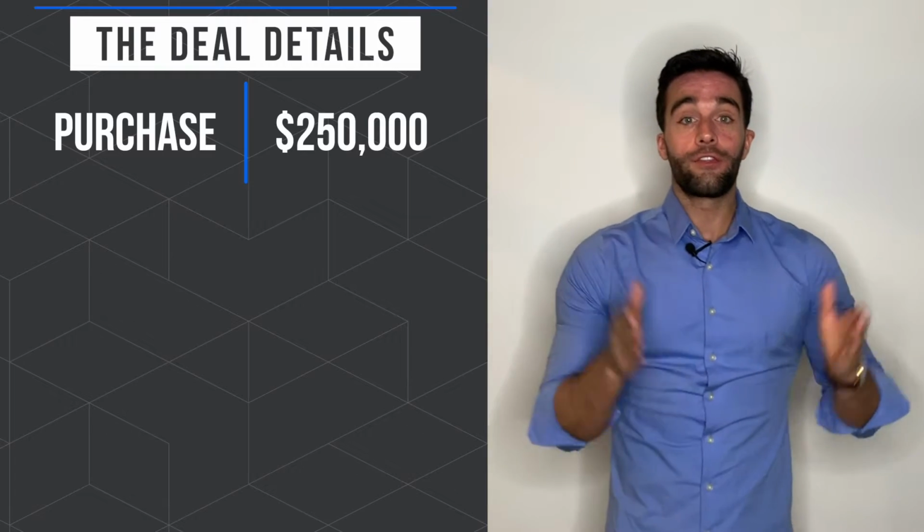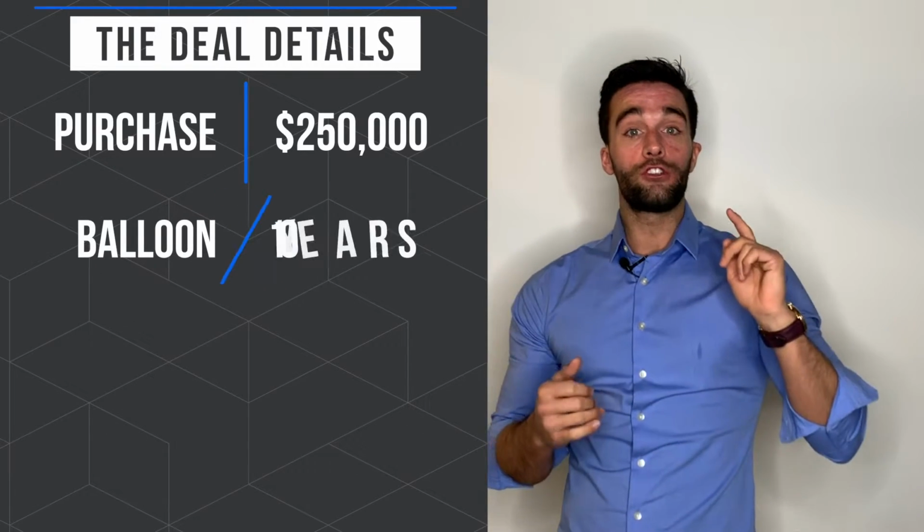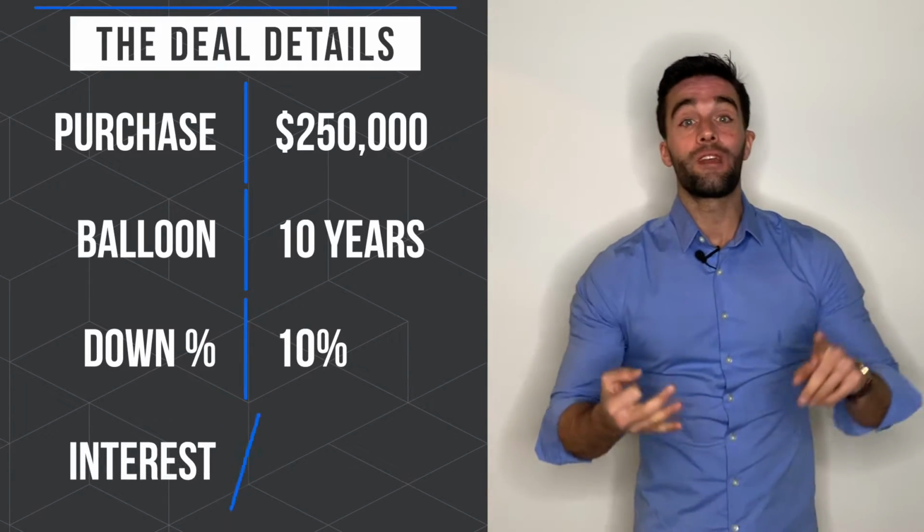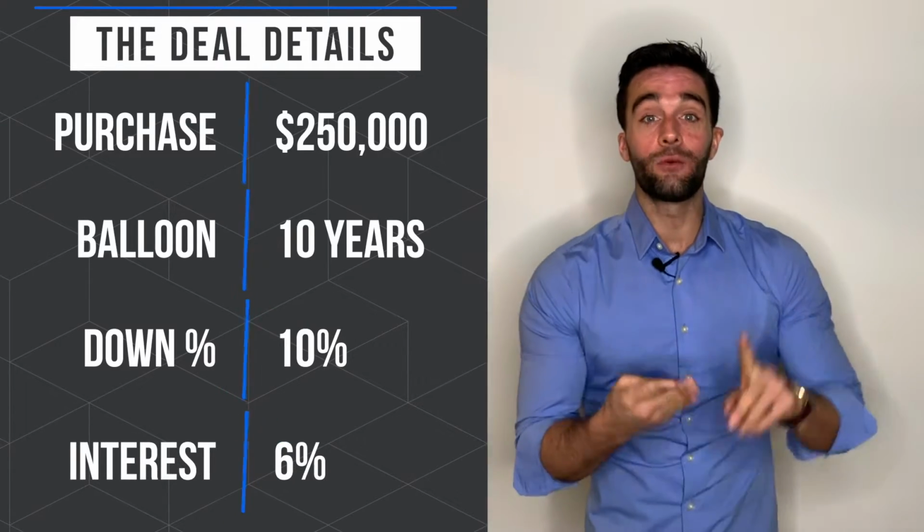We also got the land contract to negotiate a 10-year balloon. We only put 10% down. We got a 6% interest rate, and it was amortized over 30 years. To put that into context, a traditional commercial loan, you have to have, instead of a 10-year balloon, you have to have a 5-year balloon, meaning you have to pay the rest of the money or refinance in 5 years.